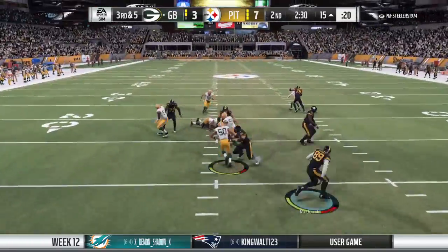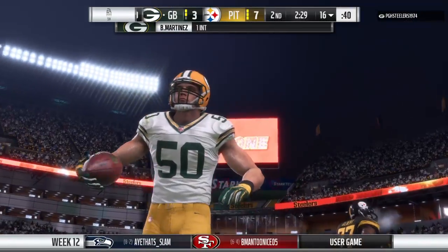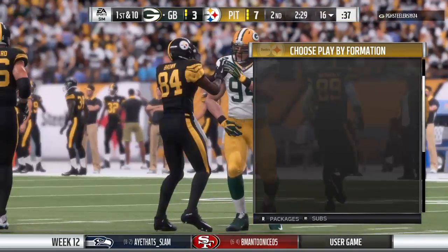Into heavy traffic, and it's intercepted. Picked off by Blake Martinez. And the return just out across the 15 to the 16-yard line.